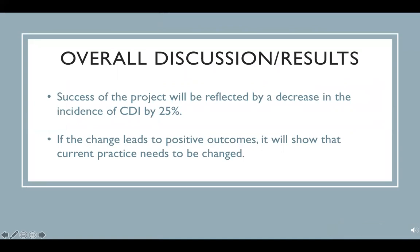The overall goal of this project is to decrease the rate of C. diff in an ICU. In numerous trials and reviews, probiotic administration showed a decrease in C. diff and C. diff-associated diarrhea, with no significant increase in adverse effects, leading to anticipation of success with this evidence-based change. Success of the project will be reflected by a decrease in the incidence of C. diff by 25%. If the change leads to positive outcomes, it will show that there should be a change to the current practice. If the results are not statistically significant, but show a decrease in the rate of CDI, a longer trial should be completed to see if a larger sample size will show significant results.